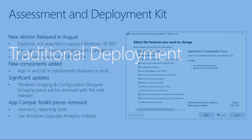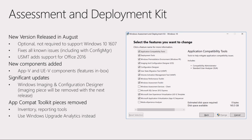On the traditional deployment side, we did release a new ADK with Windows 10 1607. No big changes. It does fix most of the known issues with Config Manager. It added Office 2016 support to USMT. It added the App-V sequencer and the UEFI template authoring tools because those are now included in box in Windows 10, so we needed to put the admin tool somewhere, so we put them in the ADK.